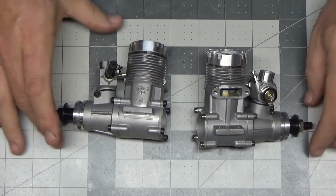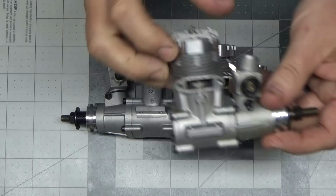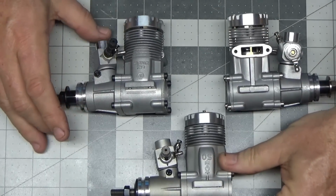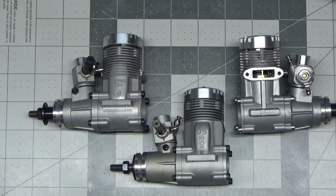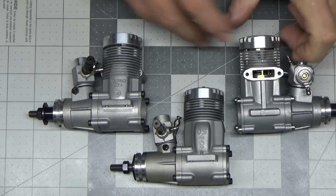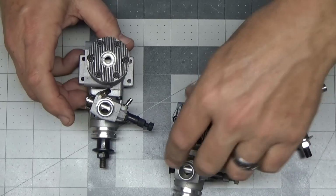And if you see, well, God, they look very similar to an OS engine. Well, you're darn right, because they are almost exactly like the OS. Now granted, this is a 40 FSR, but I think you get the point. These two are clones of this. This was the master, these were the clones, but many of these actually can share the same parts.